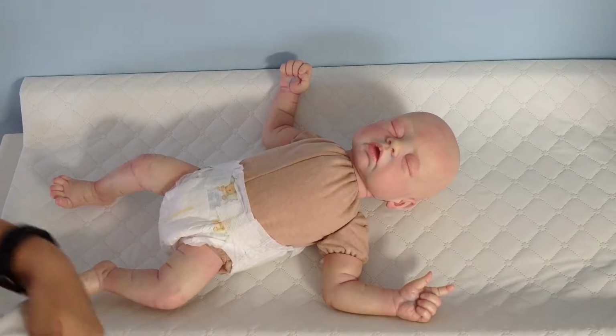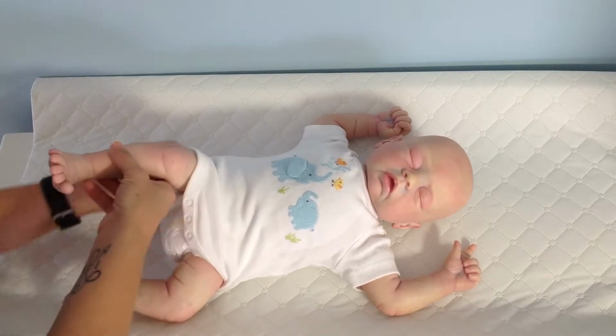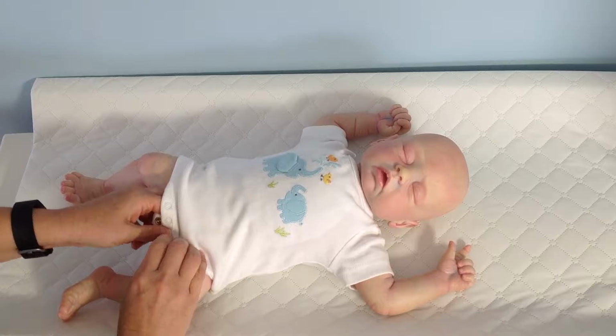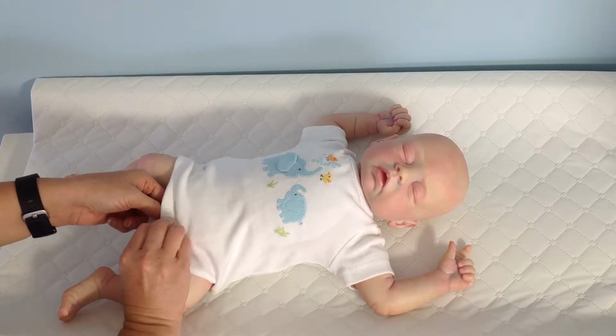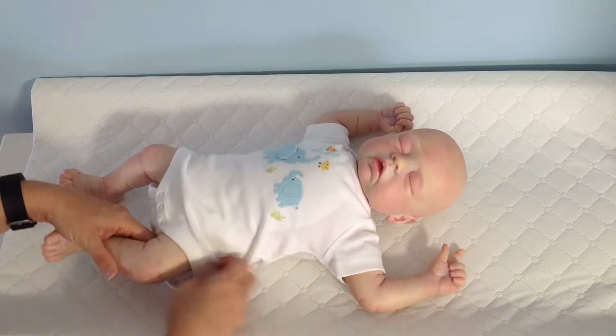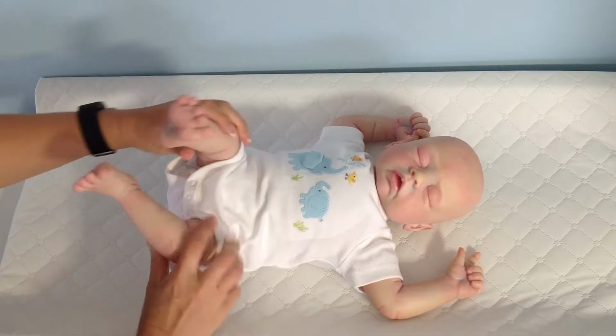I'm not sure if it'll fit his big head because he's got a big head. And this is a little hat, so I don't think this is going to work. No, not really. Oh well. You just have to have a naked head.